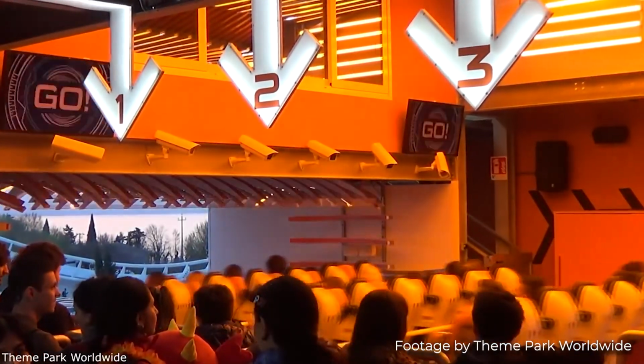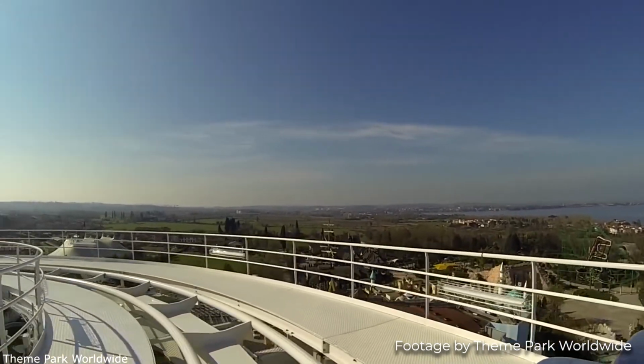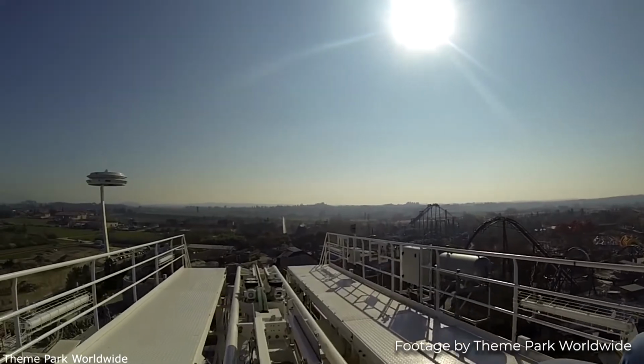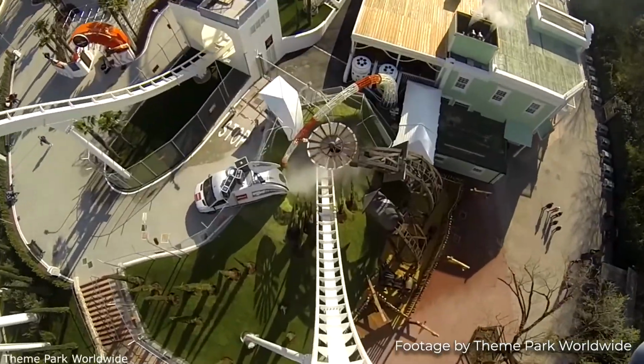First of all, the theming is even cooler. It's a very cool space theme. The location is absolutely insane. I got a great sunset ride, which again is right next to Lake Garda. That is so beautiful. The ride itself looks great and of course has that fantastic first drop on a dive coaster.